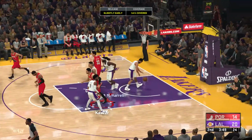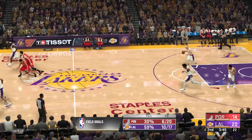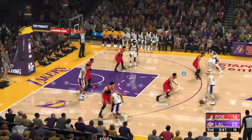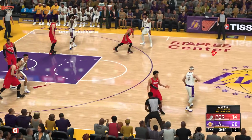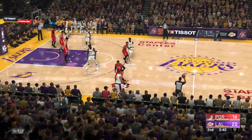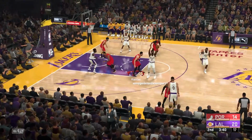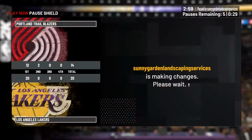Collins trying to break free. And that one's good, Anthony. And finally, someone scores. Yeah, it's been a defensive battle to say the least, partner. Good to see at least somebody got the ball in the basket. Finally. Both teams will make substitutions. Schroeder.